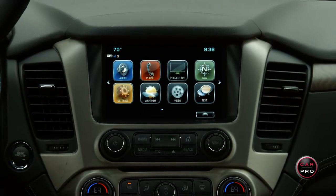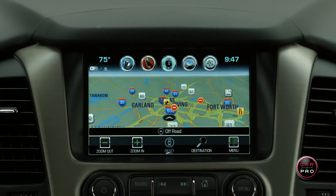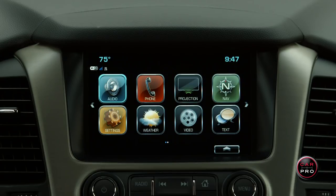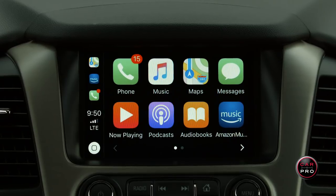Then above that is the 8-inch GMC infotainment system that is color and has apps for Bluetooth, navigation system, real-time weather, the rear video system, text by voice, and you can project your phone onto the screen. On the following page, you get the OnStar app, real-time traffic, and you can pre-order Starbucks and other things from the shop app. The Yukon Denali has Apple CarPlay and Android Auto.